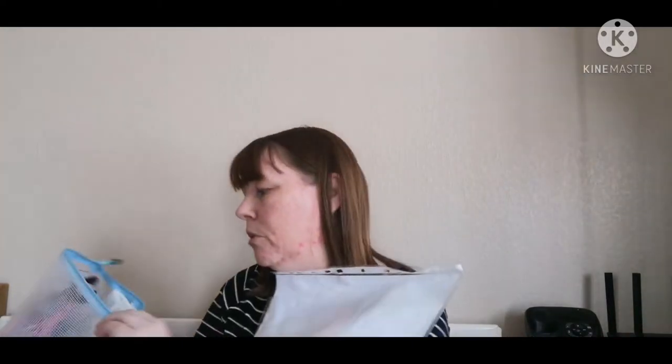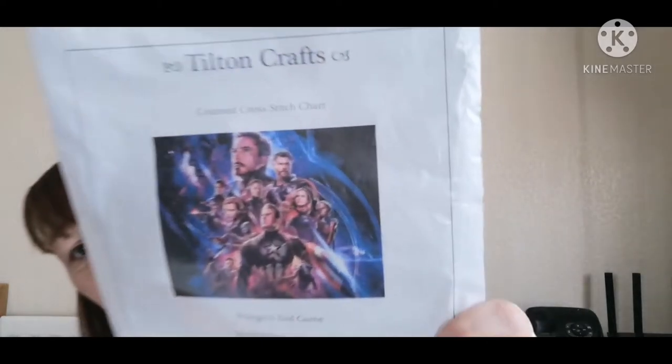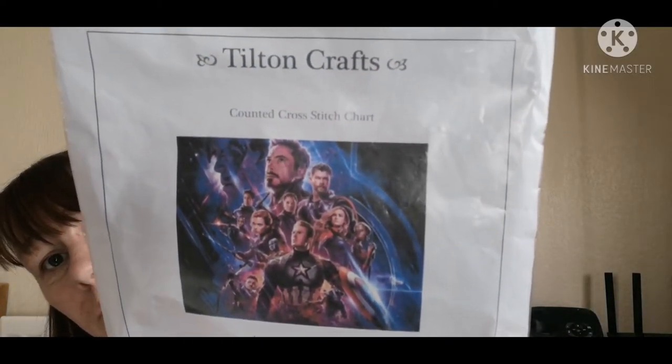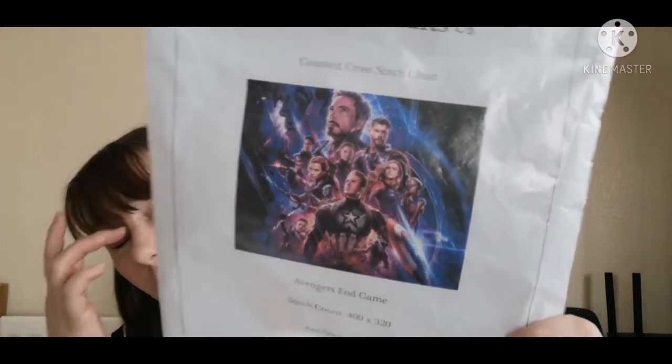So yeah, Full Coverage Fanatics monthly bookshelf challenge for Charlie and the Chocolate Factory. I needed 1760 on this one, which is Avengers Endgame from Tilton Crafts, and this is for my youngest son Riley. He loves Avengers. I've only done 917, so I've got to crank that up this week and try and finish the next however many.